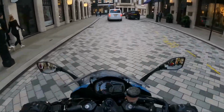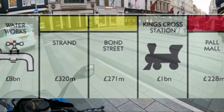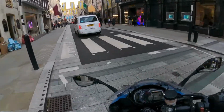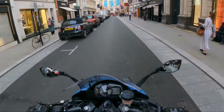But to add to the Monopoly board here, there's Bond Street, both New Bond Street and Old Bond Street. So we'll just call it Bond Street, shall we? Lots of nice cars around here. Don't know what that was.